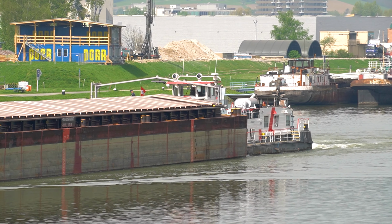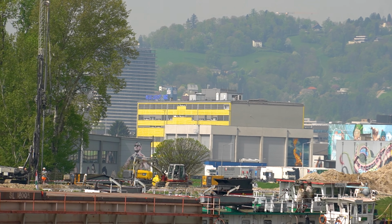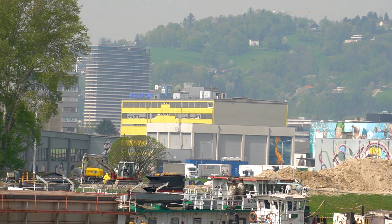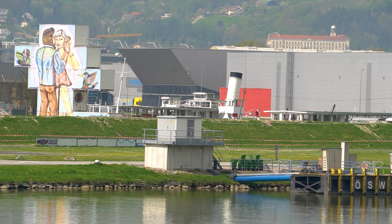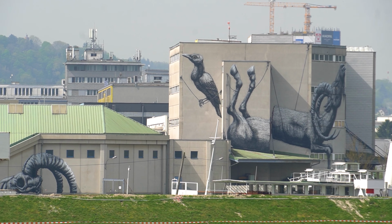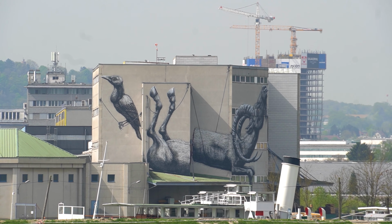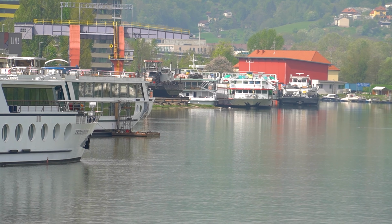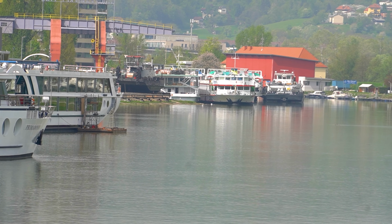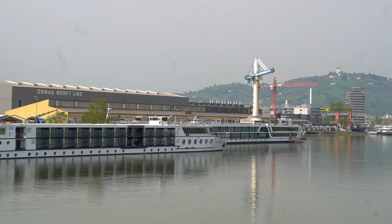And after passing the voestalpine you will see a lot of wall paintings, a lot of art on these industrial buildings, so stay on the sun deck even after the industrial area to watch this art. And then you will sail past the shipyard and the winter harbor, where you can see a lot of interesting river cruise ships. For example, here we have the Prima Donna, which is a catamaran, a very interesting ship I was on many years ago.